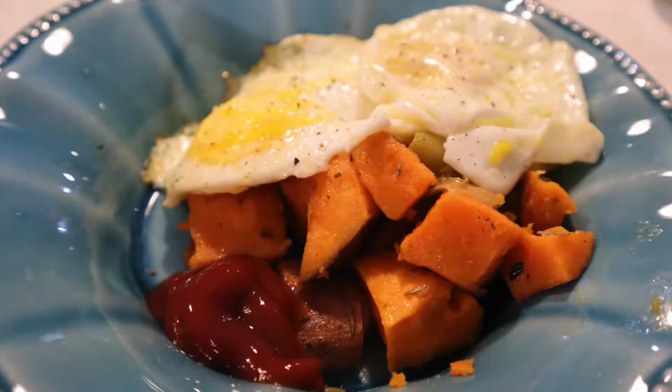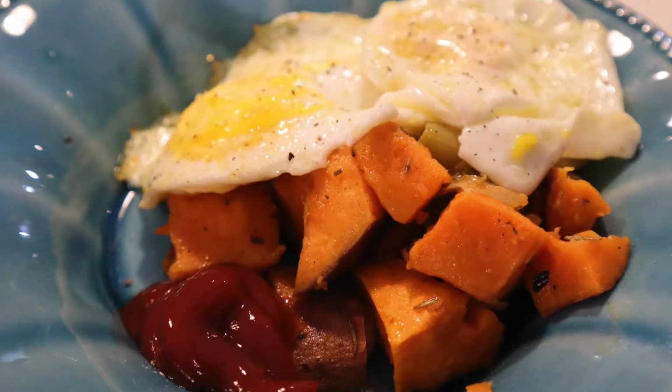Alright, so the hash is finished now. I did it about 20 minutes covered and about 45 minutes whole time in the oven. And what I love about sweet potato hash is there's so much that you can do with it. I like putting it on top of my salad sometimes. I also like putting two fried eggs, slightly runny in the center, on top. It tastes so good. So those are a couple of ideas of what you can do, or you could just use it as a side dish to your main course, like your chicken or beef or whatever it is you're making.